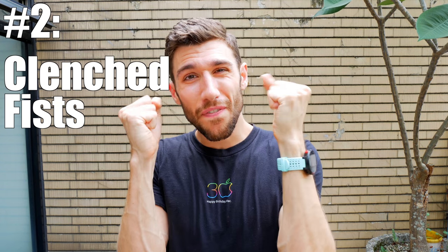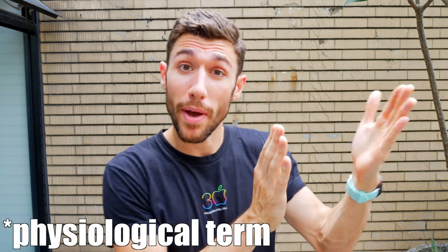So there you go. The second most common thing I come across, clenched fists and arms while you run. Again, man, people get really tense. I do it sometimes too, when you just go out there for a run. You don't want to do this because these muscles will steal blood away from your working muscles like your legs. That's the actual biological term, by the way. It's called blood steal. This one's relatively straightforward.